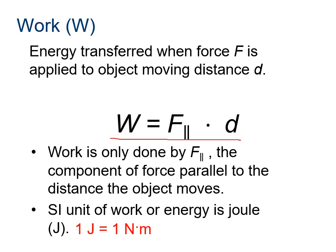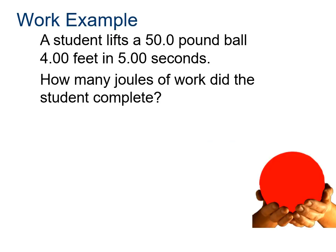Work is only done by the force that's parallel and in the same direction as the distance. The unit of work in the metric system is the joule, and 1 joule is equal to 1 newton times a meter. If you take chemistry class, you have probably also used joules as a unit of chemical energy. It's the same unit.